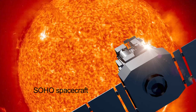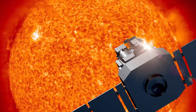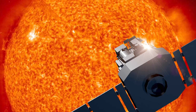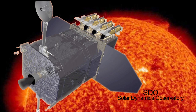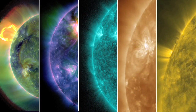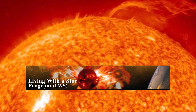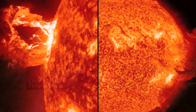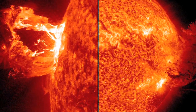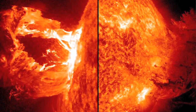And SOHO has been studying the sun from its deep core to the outer corona and the solar wind since 1995. The Solar Dynamics Observatory, or SDO, is currently observing the sun in many wavelengths. It's the first mission to be launched for NASA's Living with a Star program. SDO will study how solar activity is created and how space weather comes from this activity.